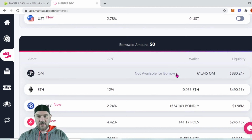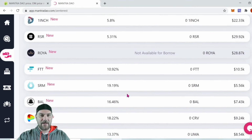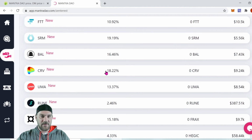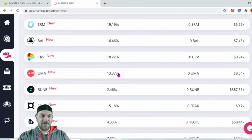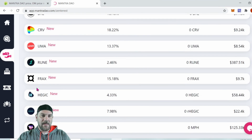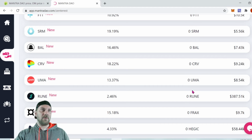So for example, Bondly, you can stake Bondly. If you wanted, you could lock something else up and then borrow Bondly and go stake that Bondly if you thought the amount you were going to earn is higher than the percentage you would have to pay back, right? Same thing with any of these, like Curve, this one's pretty high at 18%, but if Curve or Balancer, any of these, was paying out a higher percentage than that, like Rune, it's nice to see they have Rune, that's new. There are a whole bunch of new ones here, guys. If any of these are paying out a higher percentage on staking, then you could borrow them and stake them and earn a little bit through the arbitrage.